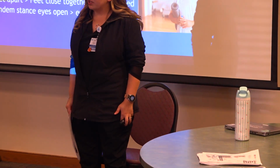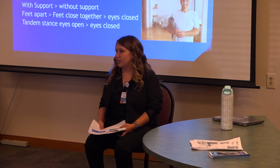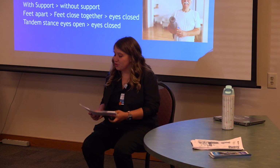It's great for the stability. It works a lot of those muscles that we need for the balance and standing. So just do this 5 times and you'll feel it. It's a great exercise to do before you get up and get moving.